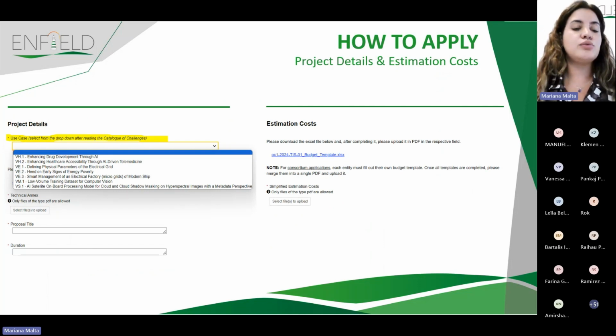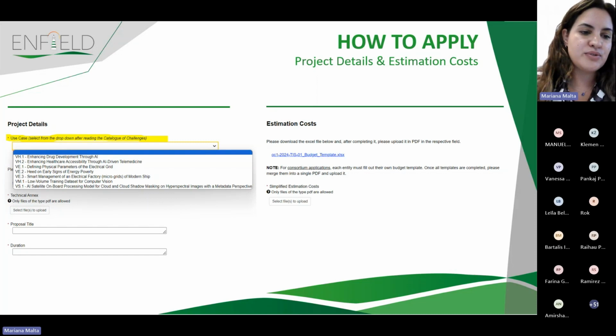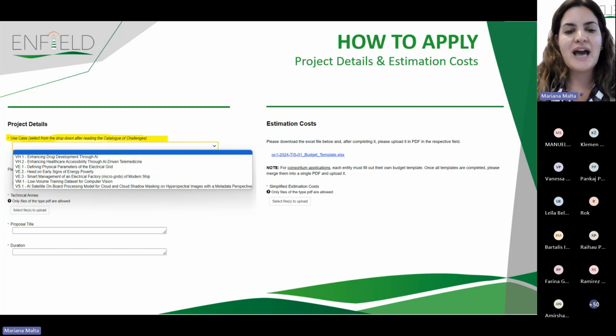After that, you will be directed to the project details. You will be asked to choose one of the challenges that was presented here today. You choose one of the challenges, then you upload the technical annex, and you write down the proposal title and the duration of the activity that you are proposing. Bear in mind that this duration needs to have a maximum of 6 months, and there is no limit for the minimum. It can range from 1 to 6 months. And you will also be asked to add the estimation of costs, meaning your budget template.